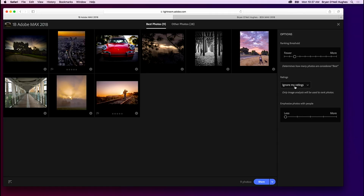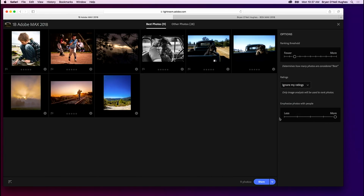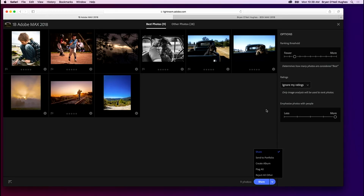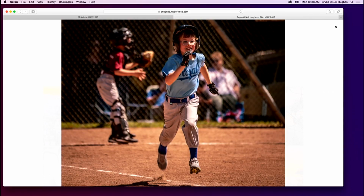But let's change our criteria here a bit. Let's ask for fewer images, ignore my ratings, and I'd like to see more people. Well, Sensei's got both of my boys, my wife, my puppy, even my old truck there. So I'm very happy there. No one's going to be offended. At this point, I want to share that. And when I share it, I could again send a link, could create an album, or I could leverage the power of Adobe Portfolio, which all of you have access to. You can build your own beautiful custom website in just a few minutes. Here's what that looks like. Really easy to do that. Really, really pleased with that way of sharing things.